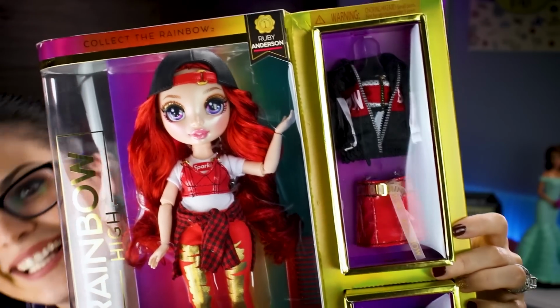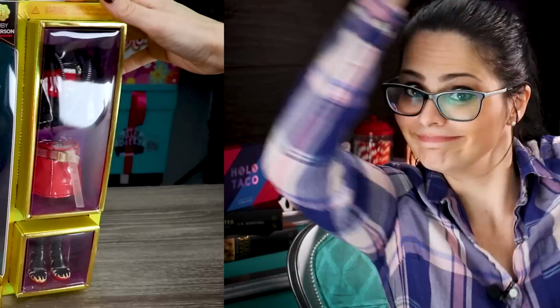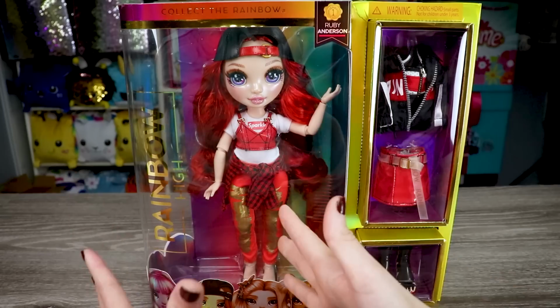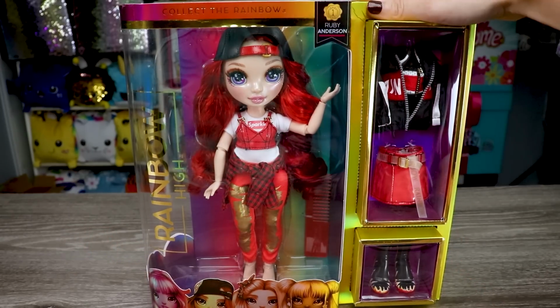Okay, so if I go really close, I can kind of show things off without all the glare, but then I can't see. And that's a problem, because I need to be able to tell you what is going on here, and I can't if I can't see it. And even though I was really hoping to show off the package like this, where I can see it, it's not gonna work. So we're gonna switch down to the table now and get a better view. Okay, this is already so much better because we can see our doll, we can see her clothes, and we can just see in general. So let's see, shall we?